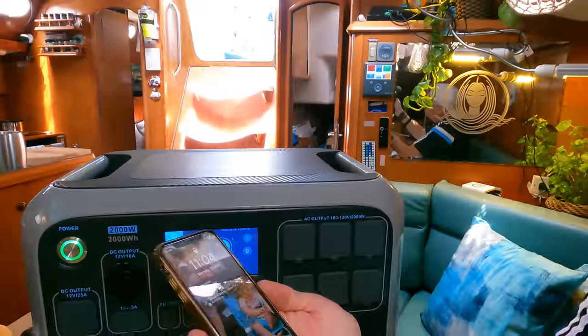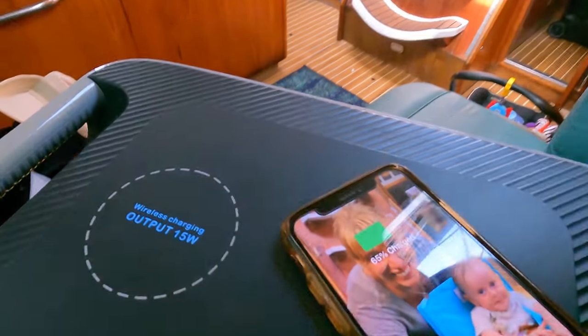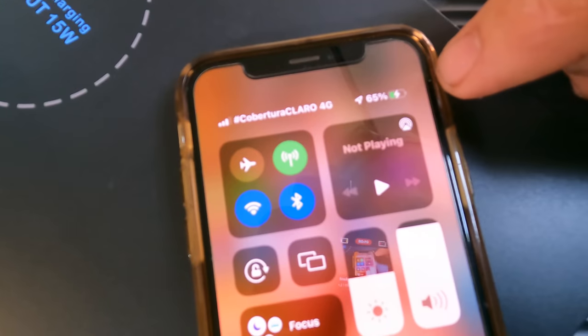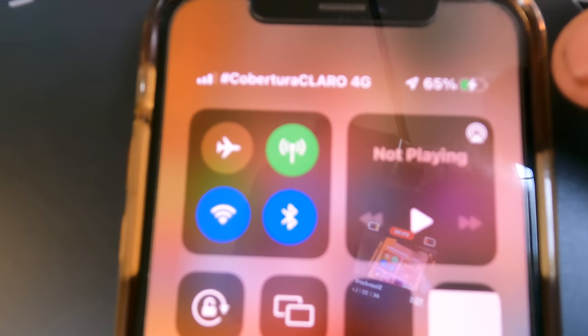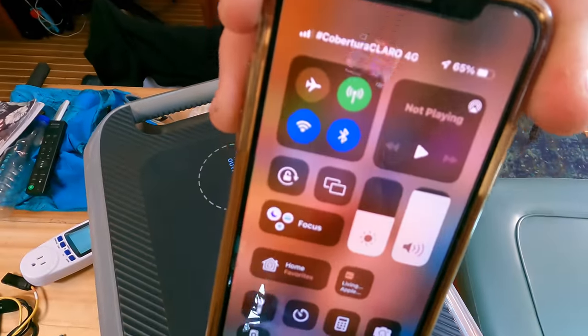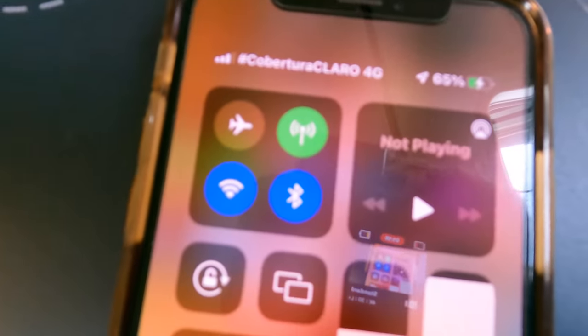Now we take our cell phone and just lay it on the top. And immediately you can see it's charging. So there we go, it's at 65% and charging. Very cool. You take it off and it stops charging. Put it on, starts charging.